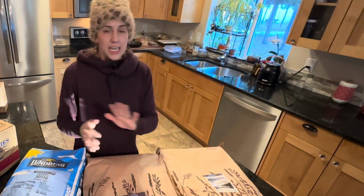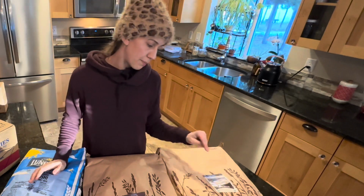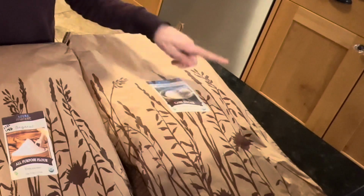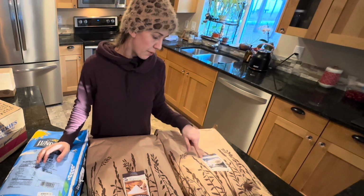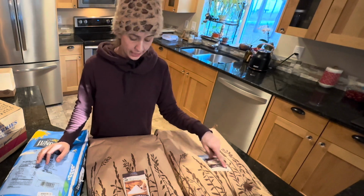So now that the pantry challenge is over, we are restocking the pantry, and we bought a 25-pound bag of cane sugar. And this is evaporated cane sugar juice. And this 25-pound bag was $31.25. That breaks down to $1.25 per pound, and that is organic.